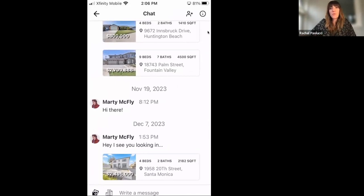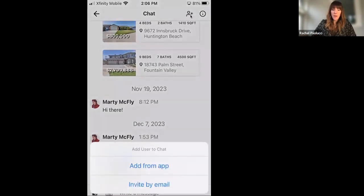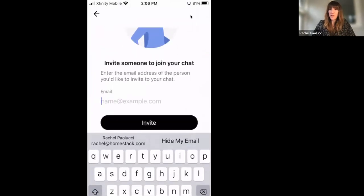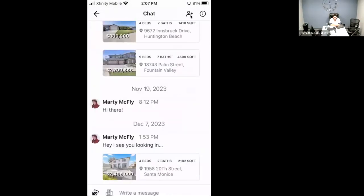There's a little person with a plus sign in the upper right-hand corner on your chat. When you click on that little person with the plus sign, you can add them from the app if they're already using the app, or you can click invite by email and just invite someone by email. It'll send them an email that says, hey, hop into this chat with Rachel Paolucci, and here's where you can join the chat. They click and then they can enter the chat and get the app as well. Multi-person chat has been so nice.